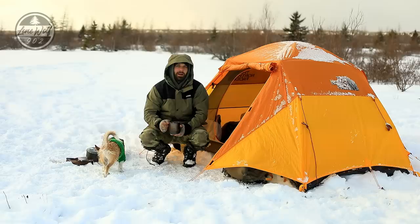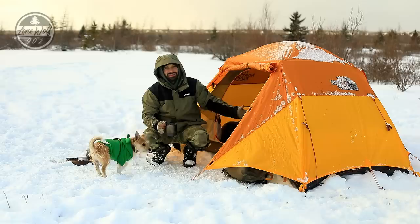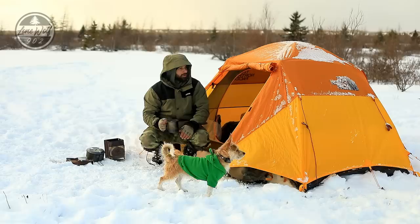If I don't get around to that, I'm not going to be terribly upset because I do have the alcohol stove to cook on, and I've got my winter sleep system inside to keep me warm, as well as Boomer. He is a hand warmer in himself. So he's going to wander around here now. He's getting a little curious. He's going to go sniff around.